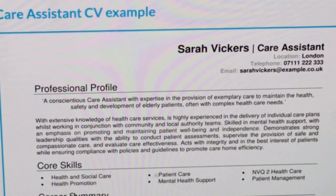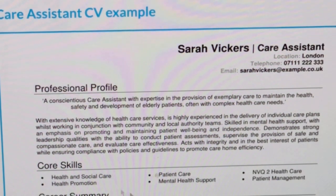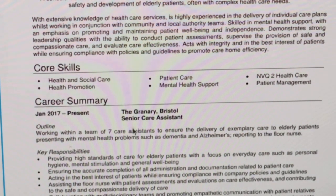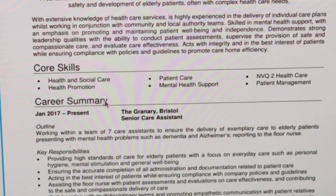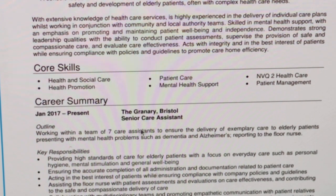Then, when it comes to the core skills, if you have similar skills, you can also use something like this: mental health support, vulnerable adult support, however you want to put yours based on the experience you have got. So the career summary, which I mentioned, is the work experience you have gained in your career. She has put the Granary Bristol, Senior Care Assistant, the company where she's working to present. She started this job in 2017 and she's still doing it.